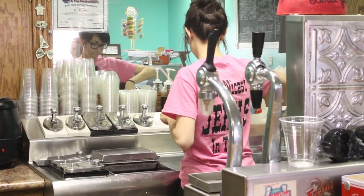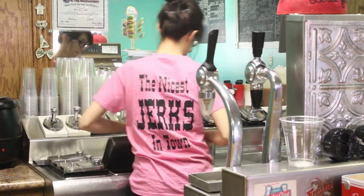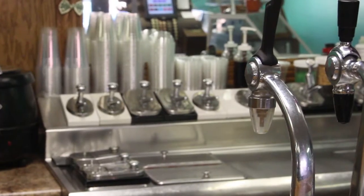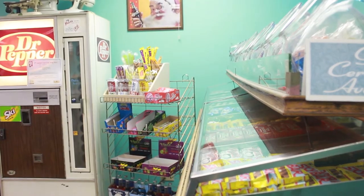What makes Little O's different is all of our machinery and a lot of stuff that we have in here is all vintage. Like our milkshake machine, that's from the 1940s. The goosenecks that we use for our sodas are from the 1920s. Our bar in the back was from the 1920s, as well as the candy cases. I just think that it's nice the way that everything is so old-fashioned and you can come in and look at all the different candies and stuff like that.